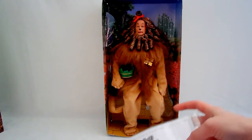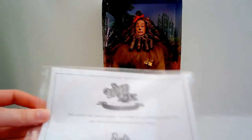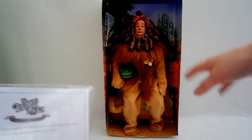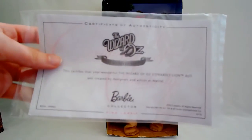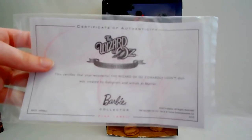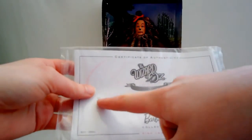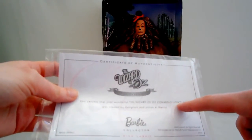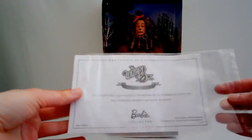Each Barbie collector doll comes with their certificate of authenticity. For men dolls, it would be Ken doll as whatever, the Cowardly Lion. So I guess you might say that this should be properly called Ken doll. It just says that it was created by designers and artists at Mattel. Cowardly Lion doll. So you can take this out of the slip if you want.